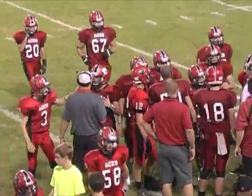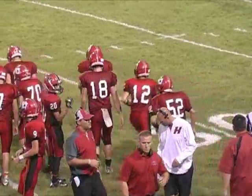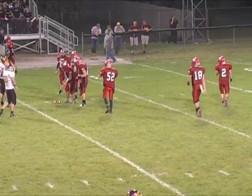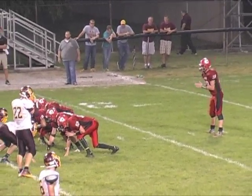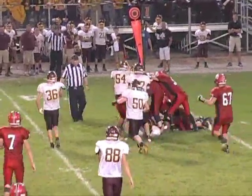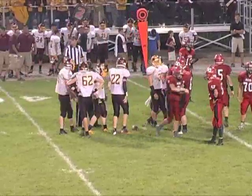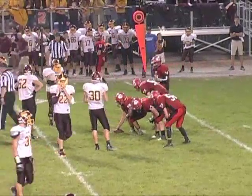3:21 to go in the contest, and Hicksville needs to get down the field, get into the end zone. A touchdown ties it, a successful extra point conversion puts them on top. Aces come out. Crawl working out of the shotgun again. Hands it off to Fuller. Oh, excuse me, I think that might be in Greer. Well, we'll see. He picks up about three. And closer to four. That was Fuller. Fuller gets it out to the 38-yard line.